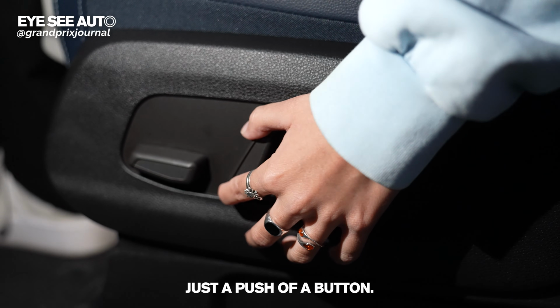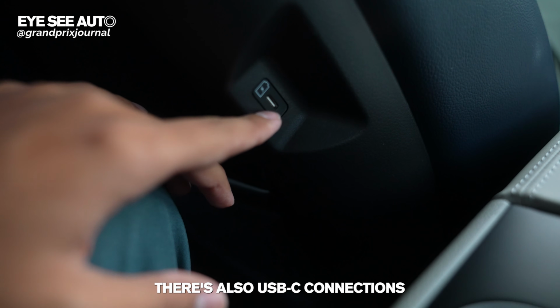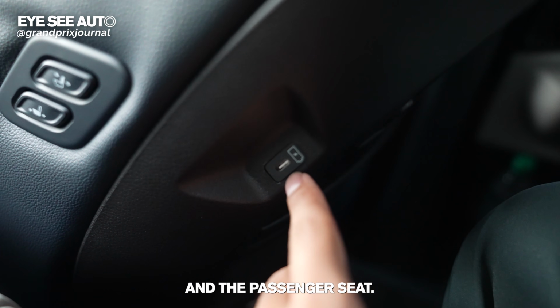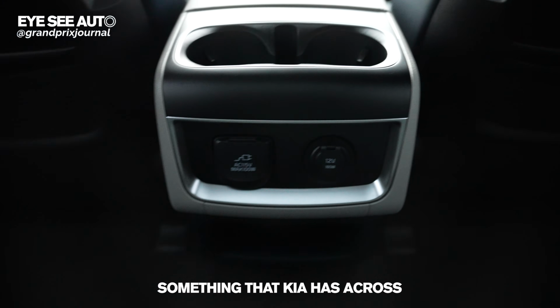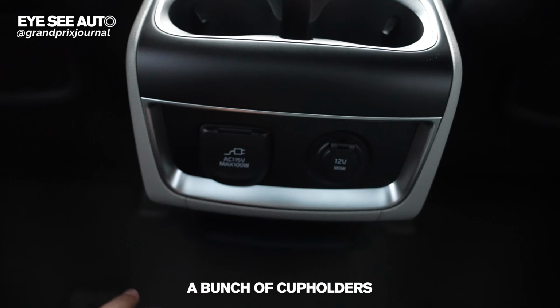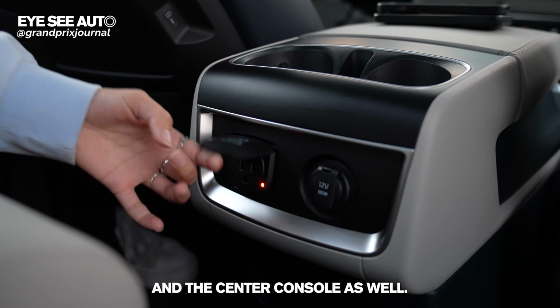Everything's just a push of a button. There's also USB-C connections on both the driver's seat and the passenger seat. Easy access for the second row. Yeah, something that Kia has across many vehicles. Bunch of cup holders on the doors and the center console as well.